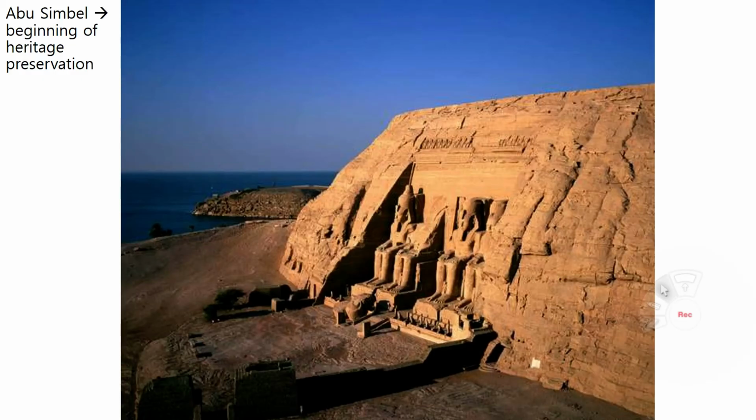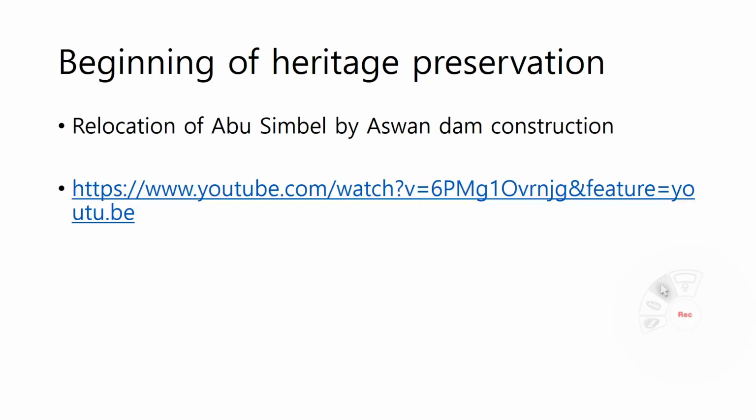Do you know this? This is the very famous Abu Simbel temple. It triggered the preservation movement of World Cultural Assets by UNESCO. The beginning of heritage preservation started from the relocation of Abu Simbel because of the Aswan dam construction. After dam construction, it would disappear under the water. So UNESCO proposed a relocation movement of Abu Simbel. They appealed to the whole world, so many countries agreed and donated lots of money to relocate Abu Simbel.